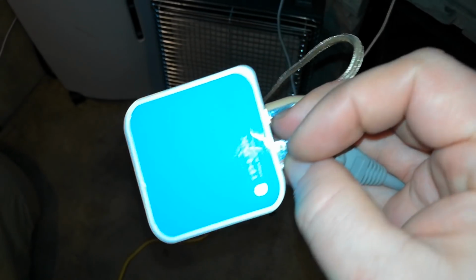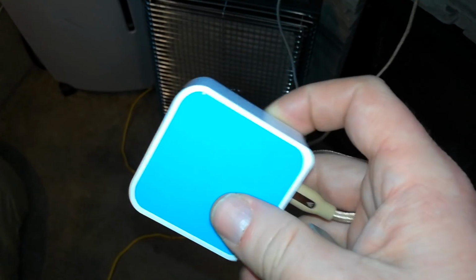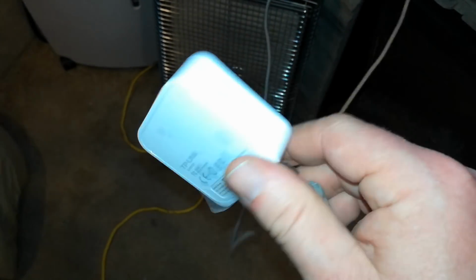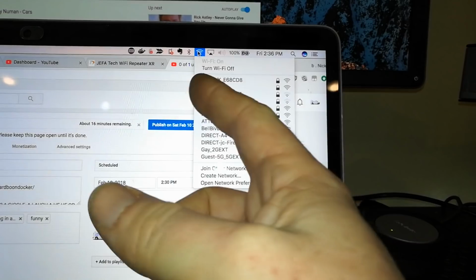This is a cool little access point. I think I got this for $17. It goes for like 30 bucks right now. I plan to use this in the van, but temporarily I'm plugging the Ethernet port into that little client CPE device. Customer provisioned equipment is what you search for on the internet. This repeats that signal, and then my laptop connects to it right here, the TP-Link.